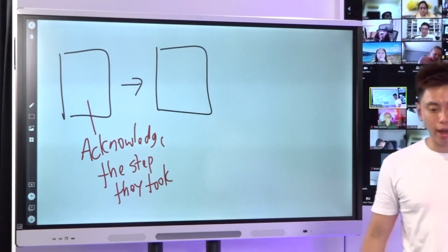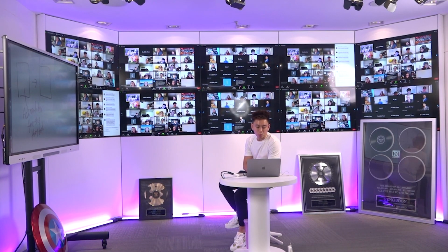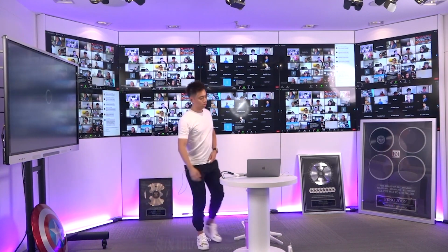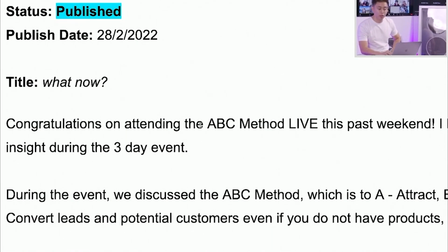If you take a look at the start of these different email sequences, let me just show you some examples. The first email that we always send out in any sequence always mentions what it is that they just did. So how does this look? Email number 1, let me quickly share my screen. You might notice this email number 1 says, congratulations on attending the live event.